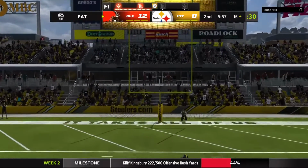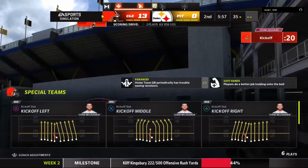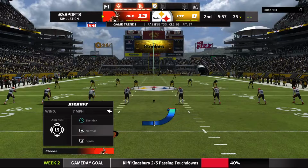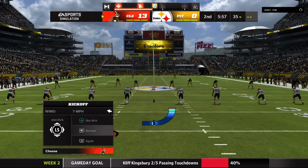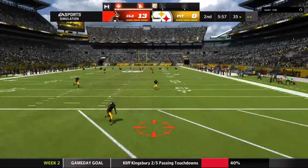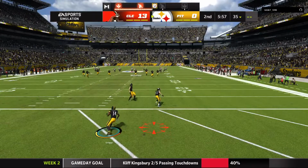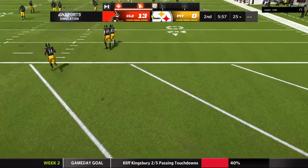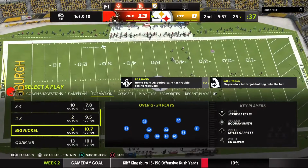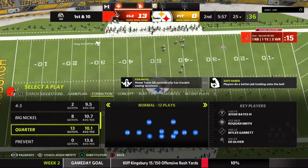And he atones for his miss the first time around, as this one is up and good to extend their lead. Following the touchdown, here's McLaughlin to kick off. And that one will bounce out of the back of the end zone, so we will start here at the 25.